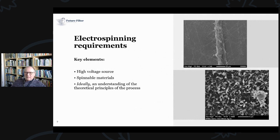So, in summary, all we need for electrospinning is, we need my laser pointer to work again. Okay, we need a high voltage source, we need something we can spin, and ideally, many academics are striving to do this even as we speak, we need an understanding of the theoretical principles of the process in order to control it properly.